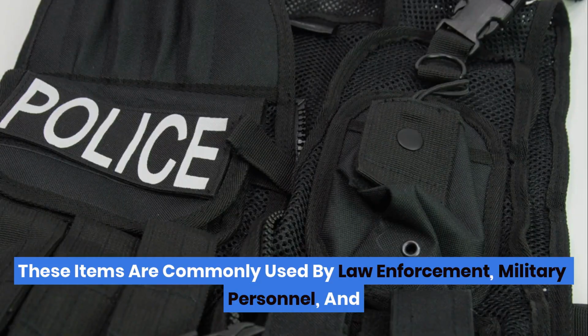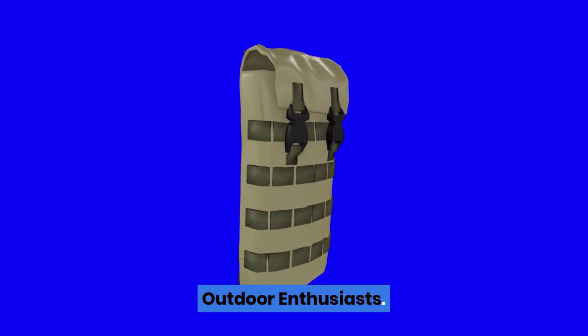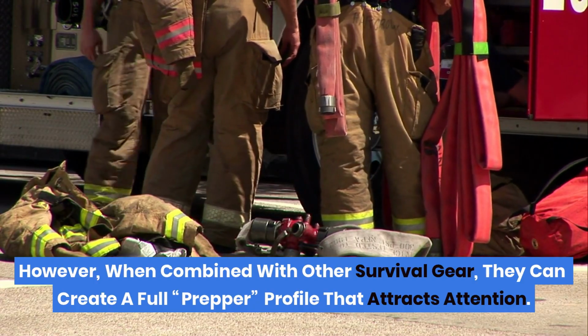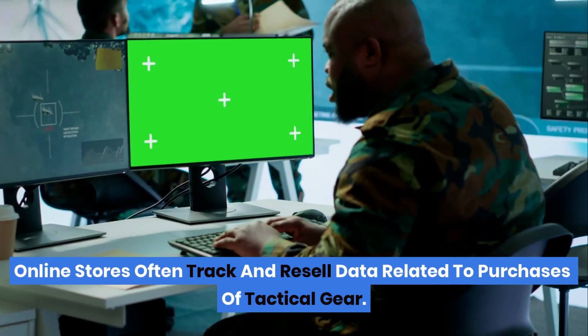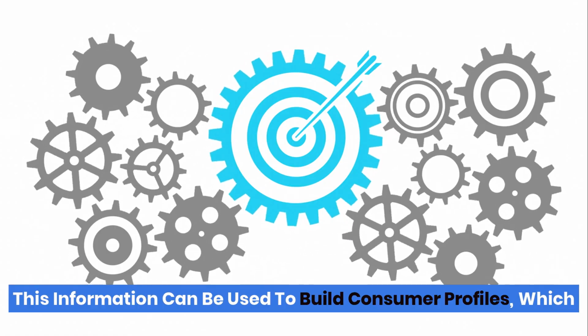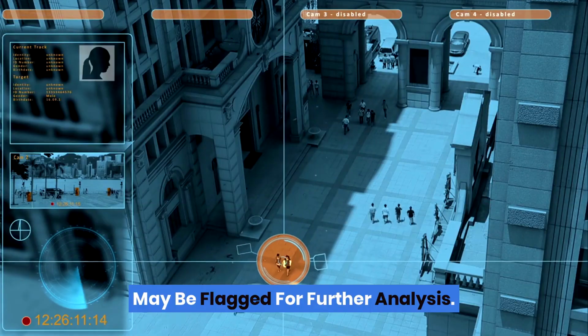situations. These items are commonly used by law enforcement, military personnel, and outdoor enthusiasts. However, when combined with other survival gear, they can create a full prepper profile that attracts attention. Online stores often track and resell data related to purchases of tactical gear. This information can be used to build consumer profiles, which may be flagged for further analysis.